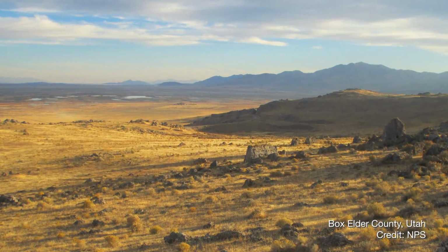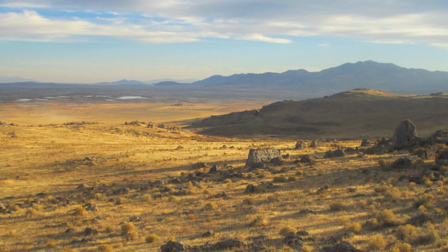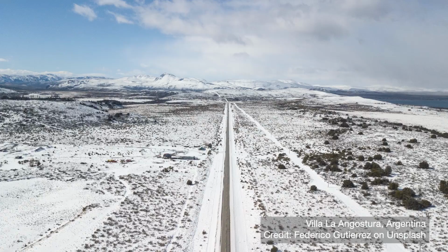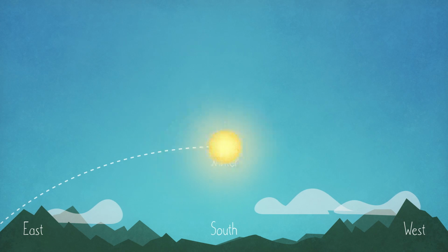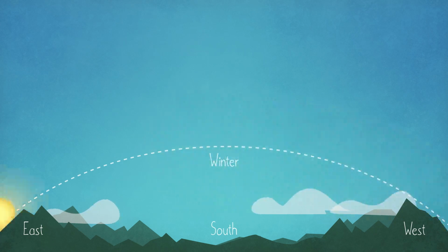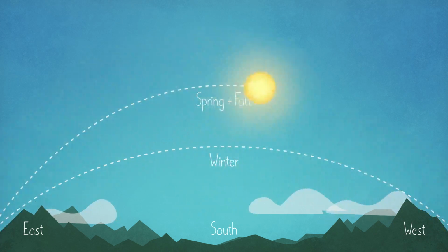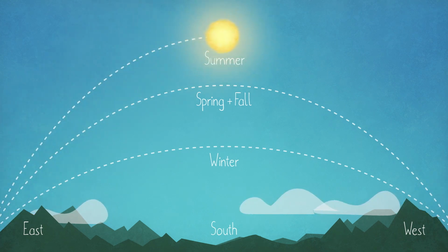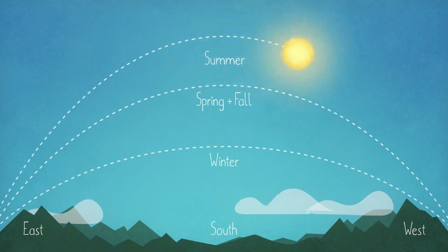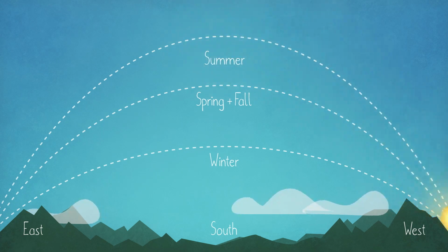The June solstice is on the 20th, meaning summer is here in the northern hemisphere, while winter has come to the southern hemisphere. Over the course of each year, the sun's path across the sky changes a little bit each day. Depending on what time of year it is, that path is always getting a little bit higher or lower in the sky, except on the solstices.